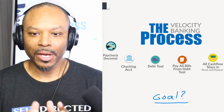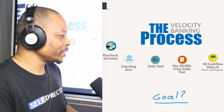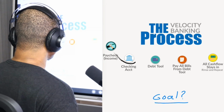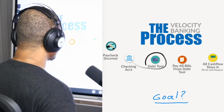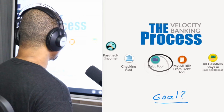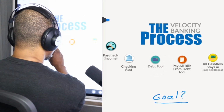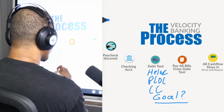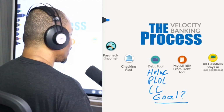And just to re-explain and make sure everyone understands what velocity banking is, it's the concept of your paycheck going into your checking account. And then immediately, once that income goes into your checking account, it goes on to a debt tool. You get to decide what that debt tool is. There's many different types, right? There's HELOCs, PLOCs, credit cards, there's many different tools. You get to decide what that tool may or may not be.